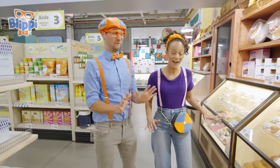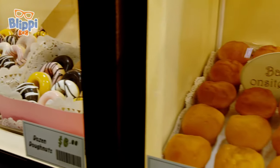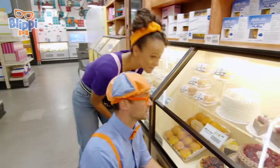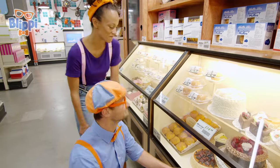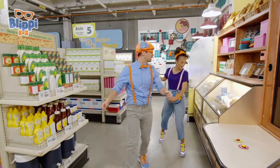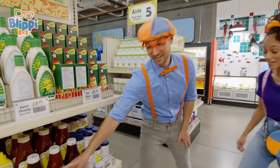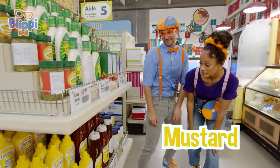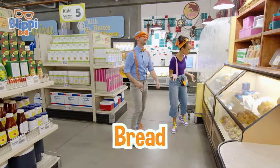Oh, Blippi. Whoa. Look at all of these sweet treats. Yum. Wow, look at that chocolate cake. It does look really yummy. I only have dessert after I eat a lot of healthy food, though. Yep, me too. Woohoo! This grocery store is so cool. Yeah. Has tons of food. Ooh. And look. Condiments. Some ketchup. Some mustard. Yum. And here's some bread to make sandwiches.